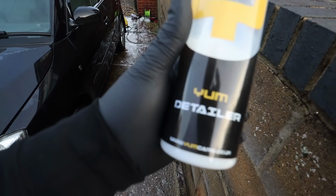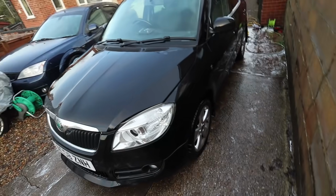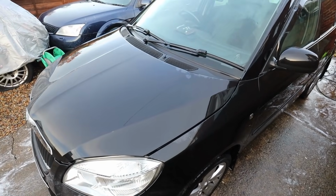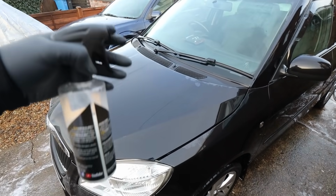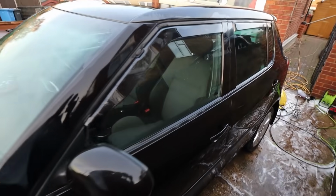This is my go-to. Yum Detailer is a good drying aid, essentially. I use the drying towel from Yum as well. These two as a combination is fantastic. I spray this on, and it essentially works like a water repellent. So once you spray it on, it's hydrophobic. The water will start to come away. And then I'll just go in there with a drying towel and pick up the rest of it. It's a pretty good little method.